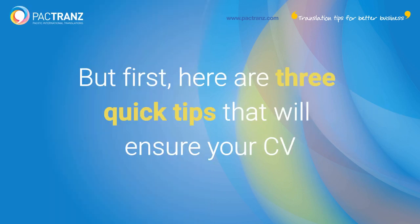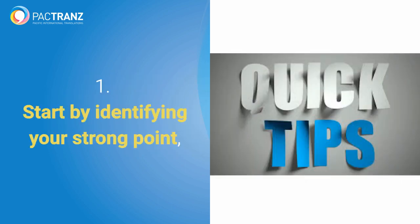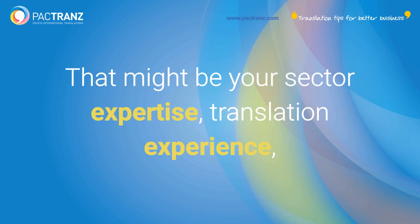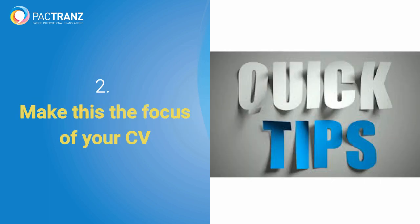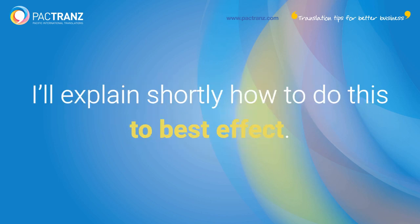But first, here are 3 quick tips that will ensure your CV has the right focus and make your wording sparkle. 1. Start by identifying your strong point, the thing that will most appeal to the agency. That might be your sector expertise, translation experience, commitment to high standards, great writing skills, whatever. Then make this the focus of your CV. This will make it easier for the agency to assess your value to them. I'll explain how to do this to best effect shortly.